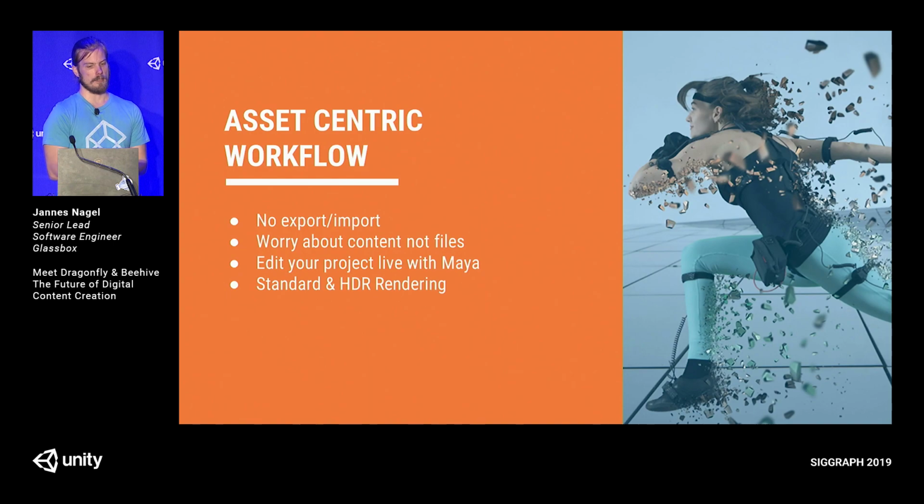So, summarizing that up a bit again, we really care about removing the worry about exporting and importing and asset round tripping and all that stuff. So you can go back to content, not files. And you can edit your Unity project live with Maya. You can edit your Maya project live with Unity. It's not a problem. And again, BeeHive supports the standard and HDR render pipeline out of the box. This material will translate beautifully to Maya.